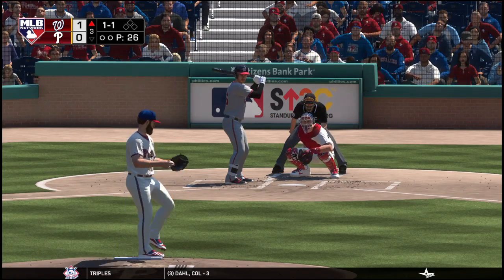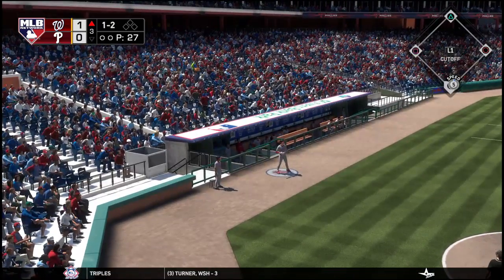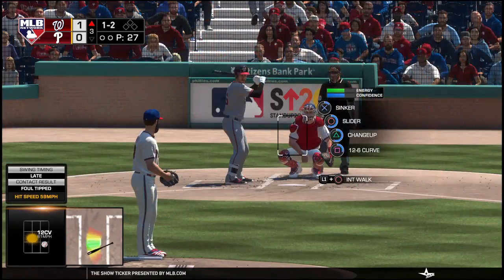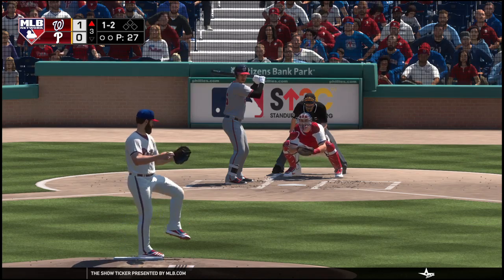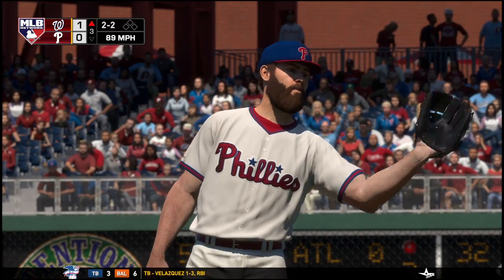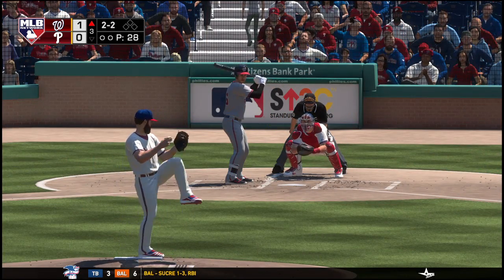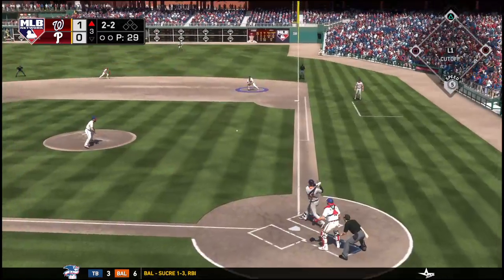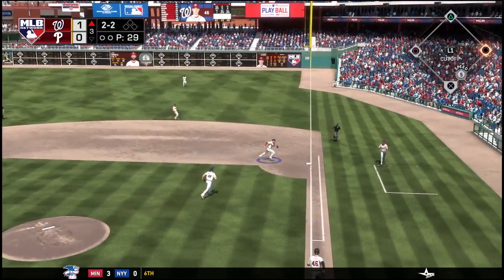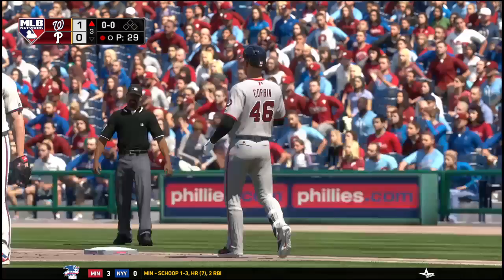You see a lot of swinging misses on those. Fouled off again, and now he's in a 1-2 hole. There's a breaking ball that he didn't quite get on top of. On the ground to the right side. Hoskins grabs it cleanly, and he'll take it to the bag himself for the out.